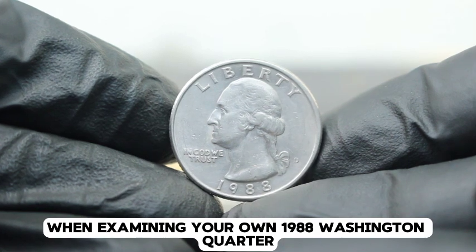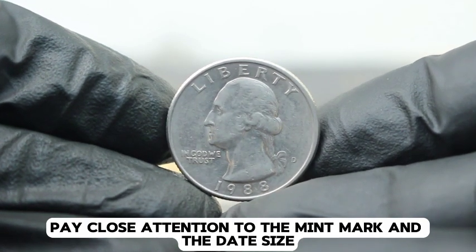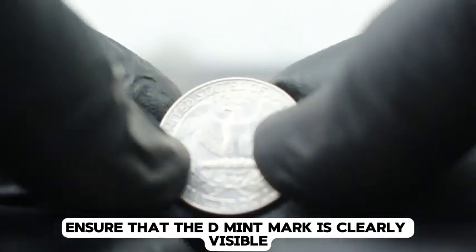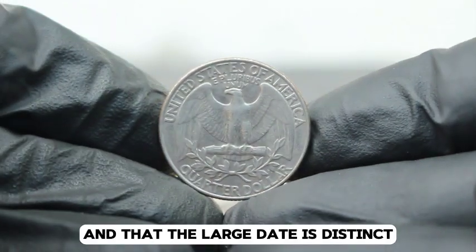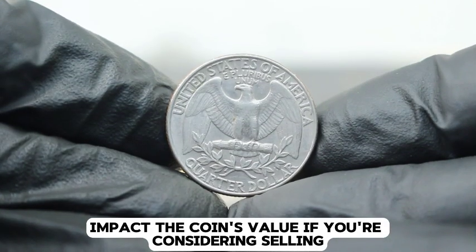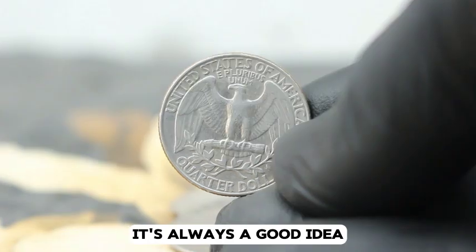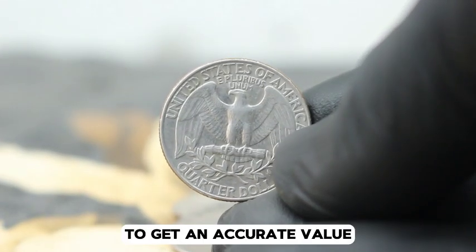When examining your own 1988 Washington Quarter, pay close attention to the mint mark and the date size. Ensure that the D mint mark is clearly visible and that the large date is distinct. These small details can significantly impact the coin's value. If you're considering selling or buying one of these coins, it's always a good idea to have it appraised by a professional to get an accurate value.